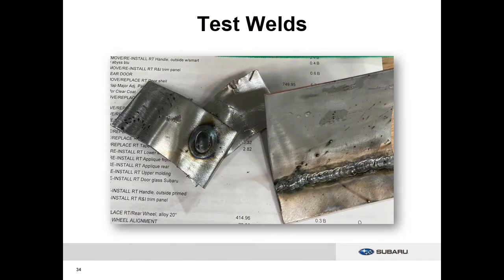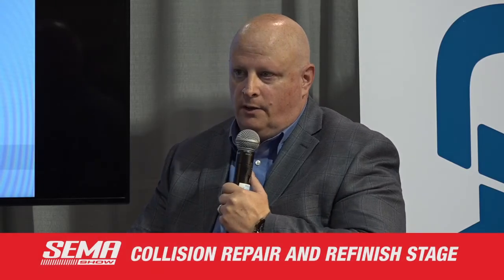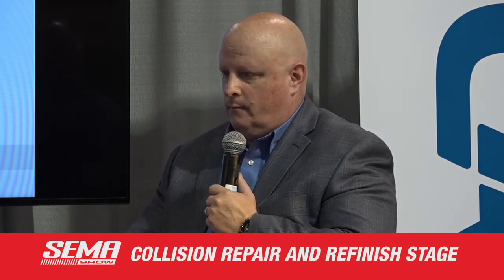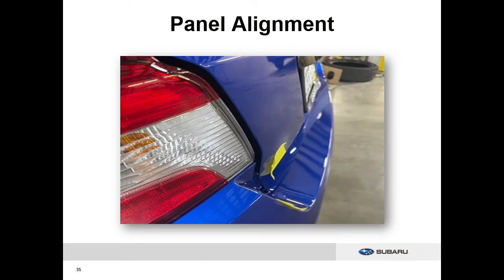As I said, we'll look at the quality of the welds as well. We want to make sure that you're doing your test welds on the structural repairs, that you're doing your destructive tests, and that you're documenting them. We want to make sure any of these structural repairs are documented. We also look at panel gap alignments on the ready line to make sure they all look correct. This is an example of one that they had to redo before they delivered it. This was on the ready line.